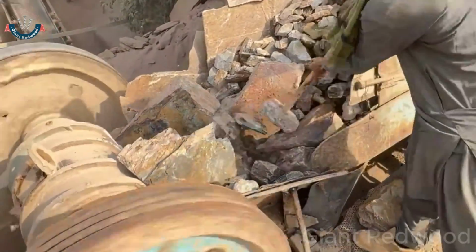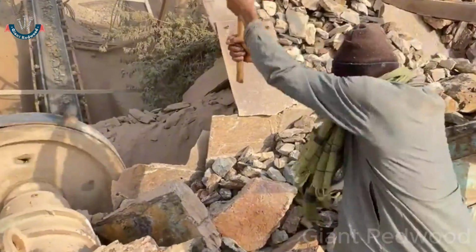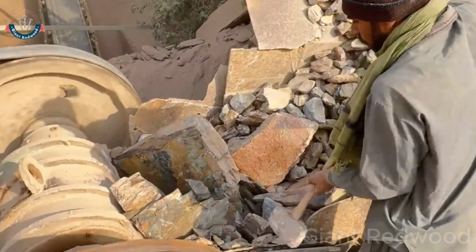It doesn't just crush stone. It clears the way for soil to heal, for the first trucks to roll in, for the first boots to step forward, and for new possibilities to take root in places once forgotten.